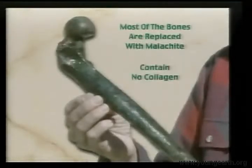There's no collagen. The standard rule is it takes at least 1,000 years for the collagen to disappear. And so we're looking here at one of those turvy fossils. We'll call the other ones Topsy. These would be the turvy fossils.